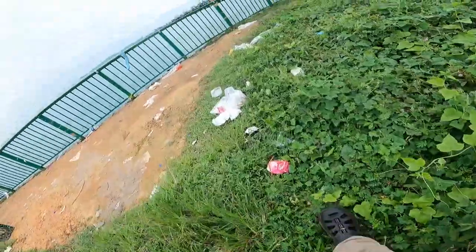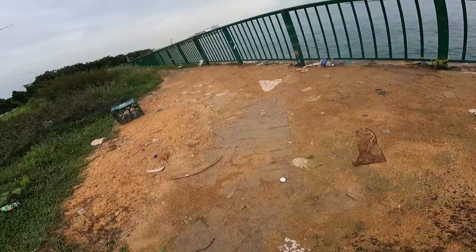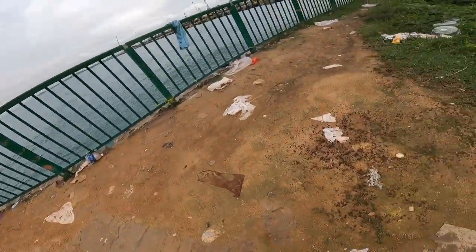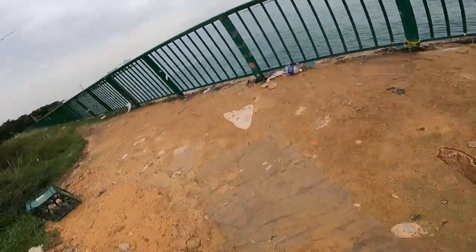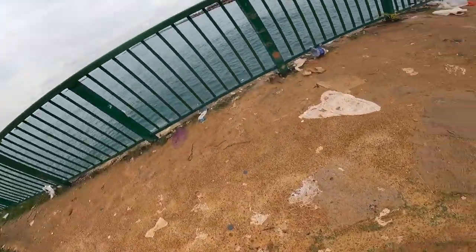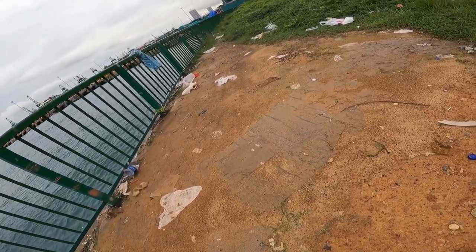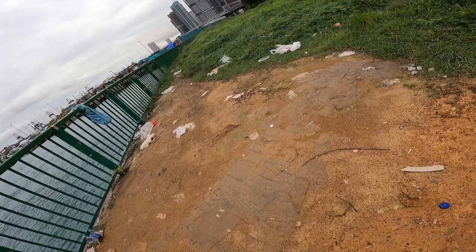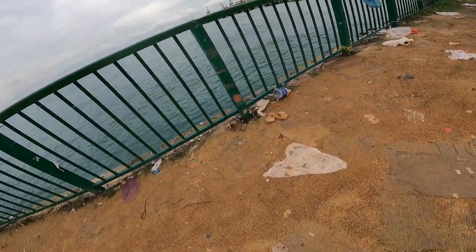Wish us luck. Oh, so much litter. If you are in this area, if possible, don't litter like this. Okay, let's keep the area clean and preserve this area for fishing. Hopefully the authorities do not do anything that is going to adversely affect our hobby. Okay, just a gentle reminder, just keep the place clean.